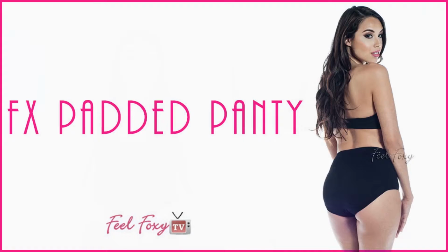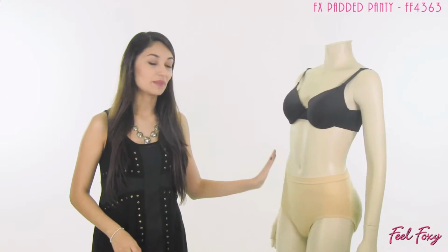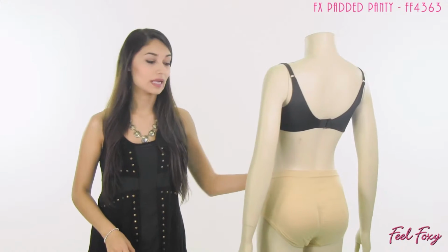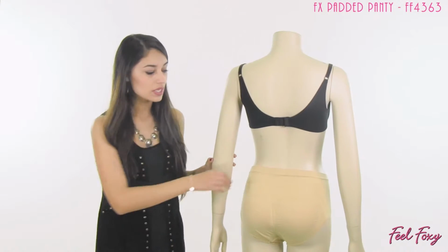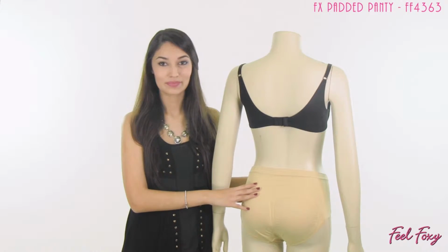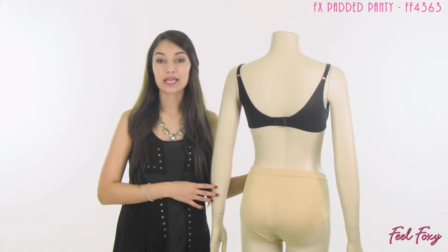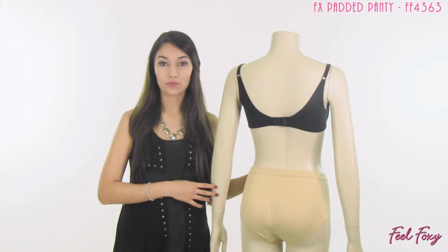In this video, I have for you our FX Padded Panty. This padded panty is one of the most comfortable panties that we offer. It's made out of a very comfortable and soft nylon spandex material, so it does have quite a bit of stretch to it while still keeping you slightly compressed. The panty is a one-size-fits-most style, and it fits a size range of dress sizes 0 to 14.